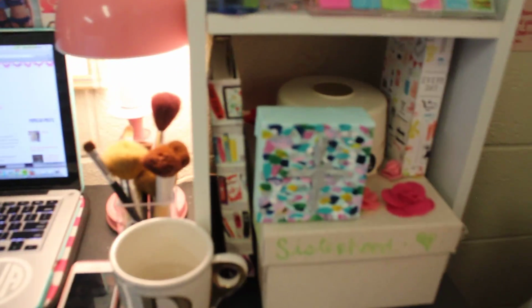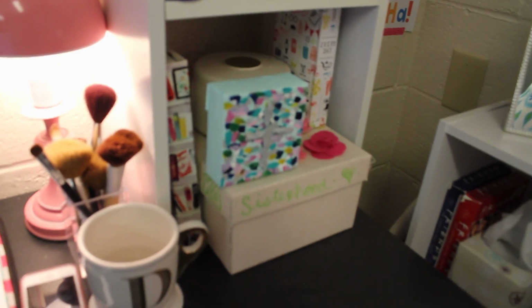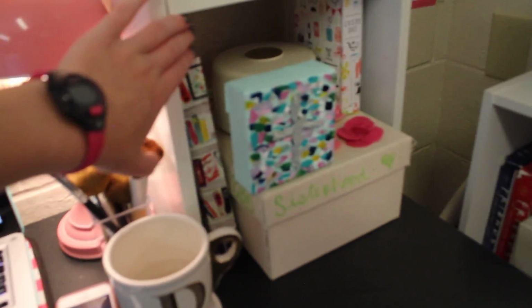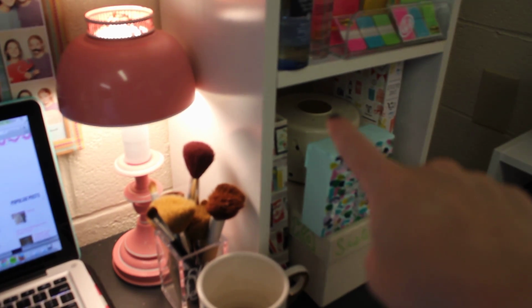And then right here is just a box full of letters that I've received. The box was actually for my big before initiation, and she just had a bunch of people write me letters, and it's super sweet, so I just stick all the letters I receive in that box. And this is just a little cross I painted, an agenda, and my everyday journal. And then back there is my sound machine.